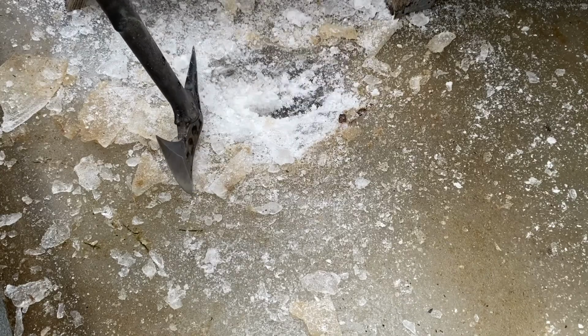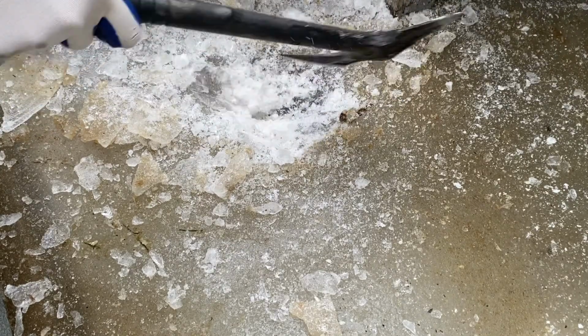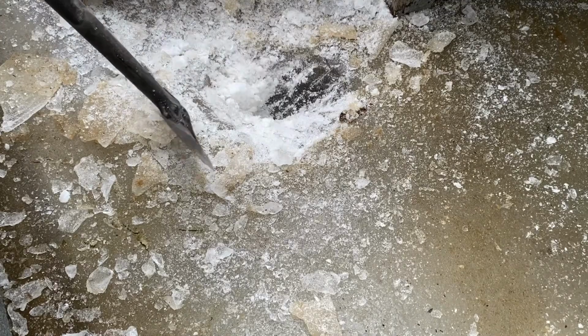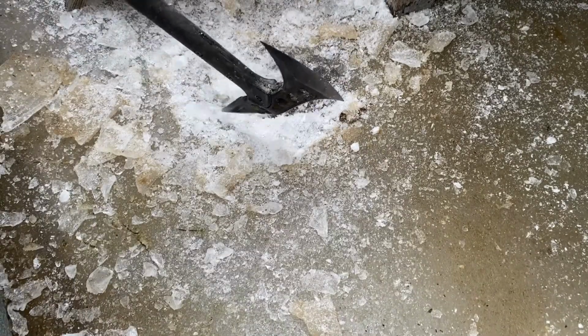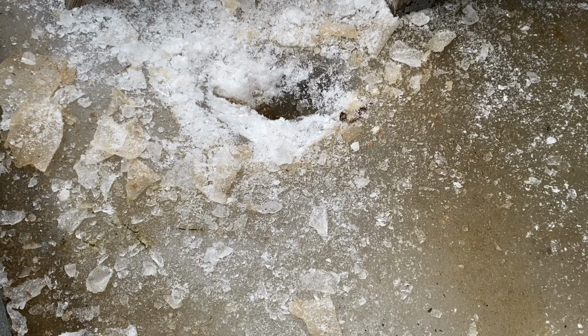It is so deep. Holy crap. I think I might need to get some other utensil. I don't think this is cutting it anymore. It's crazy, I've never seen anything freeze this solid in winter. At the moment, I can stand on this and it's fine. No matter how much I jump, it's not going to crack.